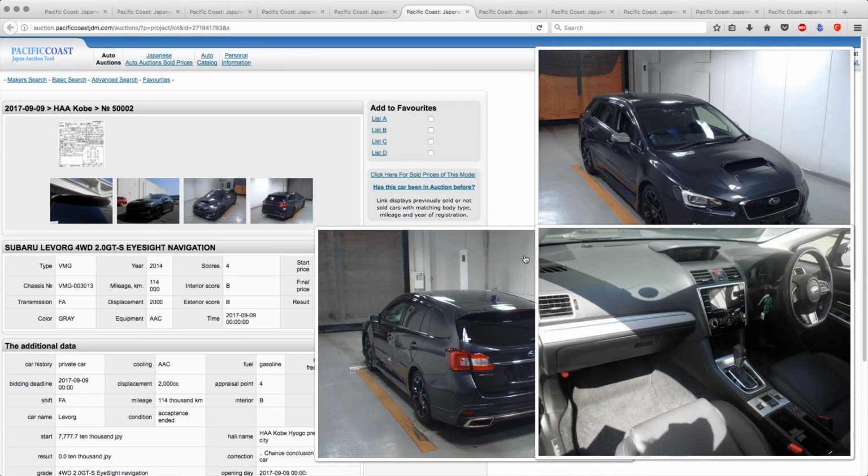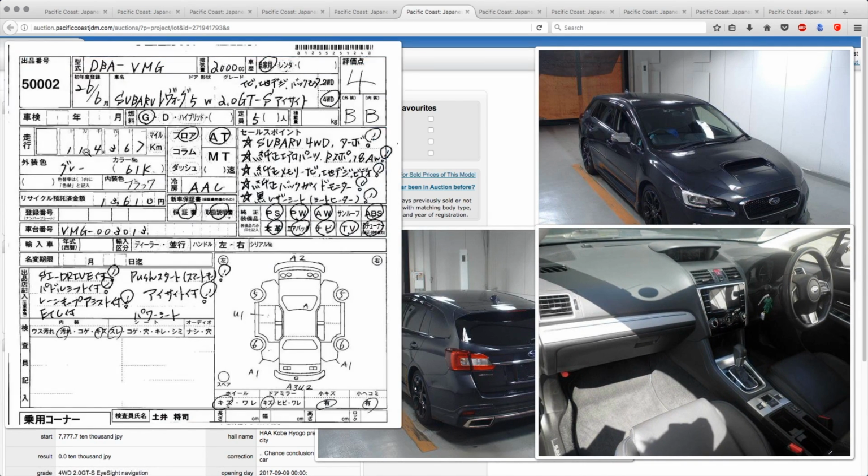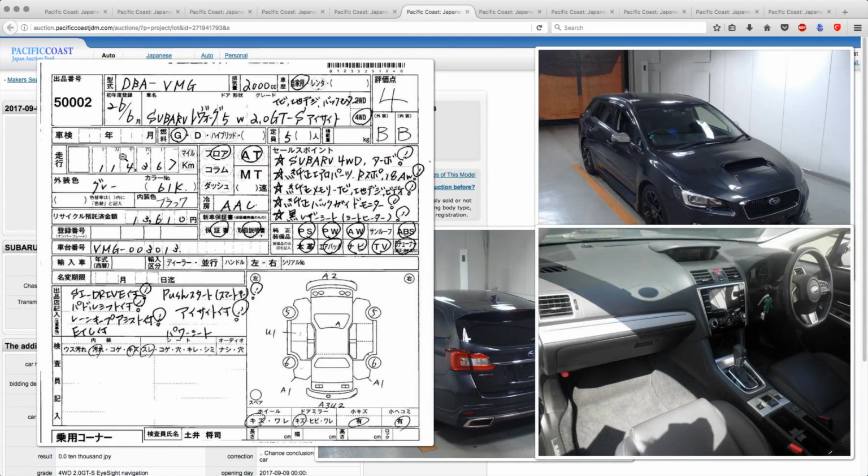It's probably going to drive pretty similar to other Subarus because, as far as I know, all the Subarus are basically on the same chassis, and so it's going to be Forester-like, I imagine. Maybe a little bit sportier than a Forester would be.